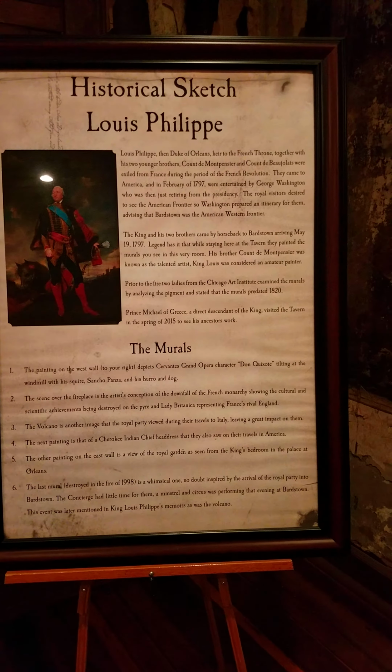Now this is the Jesse James room, and here's about Louis Philippe. He painted the murals here in 1797. But here's what I'm going to show you. If you look at the wall, some over here, those holes that you'll notice in the wall, I'll zoom in so you can see. Those are actually holes from where Jesse James said that he saw butterflies, which was probably part of the mural, or he was drunk, and he shot at the wall. Those bullet holes are actually from Jesse James.